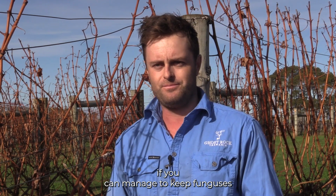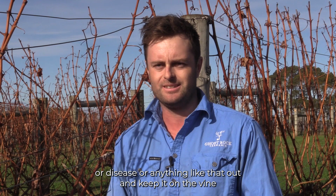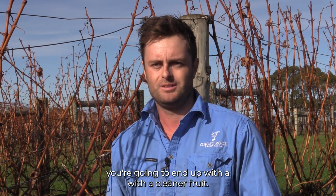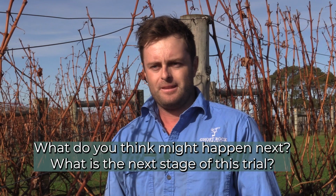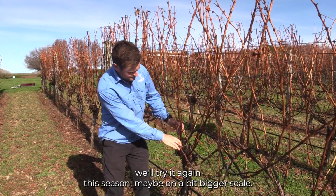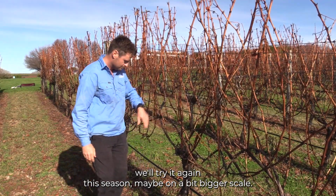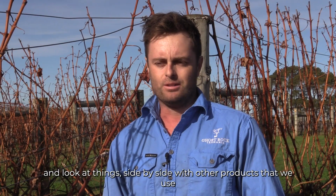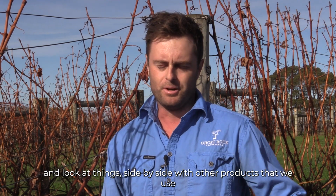So if you can manage to keep funguses or disease or anything like that out and keep it on the vine that's happy and healthy, then ultimately you're going to end up with a cleaner fruit. What do you think might happen next? What's the next stage of this trial? For us, we're going to go back to back. So with this trial, we'll try it again this season, maybe on a bit bigger scale, and hopefully we can do some more tests and look at things side by side with other products that we use, just to see that it is proving to work.